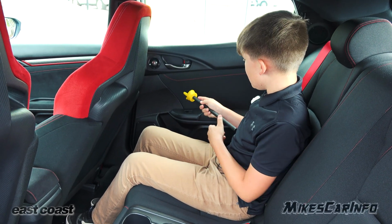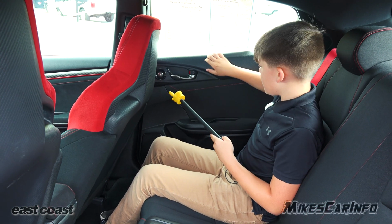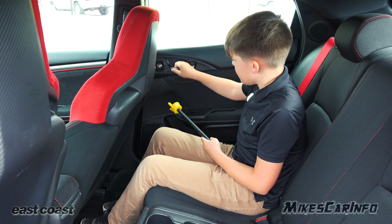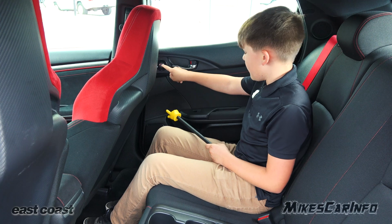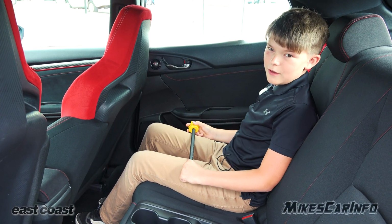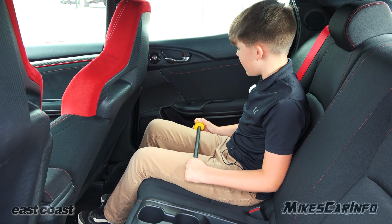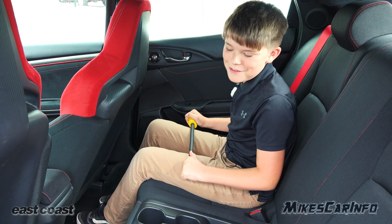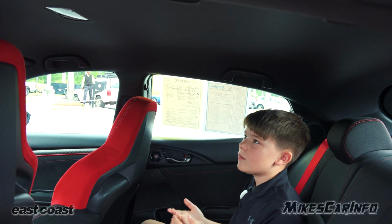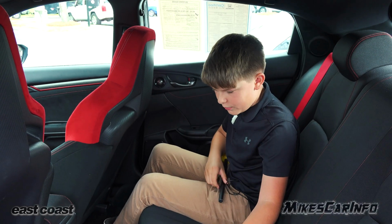Now looking at the door, we have cloth back here instead of Alcantara in the front. This is a hard touch material, not injection molded, and we have silver painted plastic door handles, and we have a tweeter, a woofer, and another tweeter back here as part of this 12-speaker, 540-watt premium audio system, which is unbranded. It is made by Honda, but Panasonic is the audio supplier for Honda. We have a black headliner, which the regular Civic Sport has as well, and the seats are black in here.